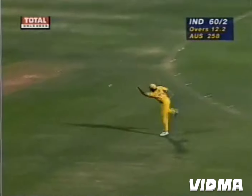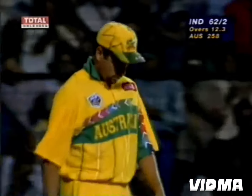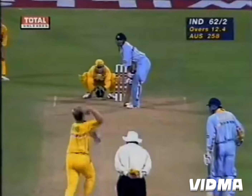Caught at mid-off. Just out of reach. Got a hand on it. Stuart Law is the guy at mid-off. And that wasn't a good shot from Tendulkar. Well, he tried to play it in an inside-out shot here, and this is a great effort by Stuart Law. Shane Warne giving the ball there, getting a bit of turn, and Law here diving backwards, just unable to get his hands on the ball, but this is good cricket already.